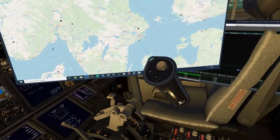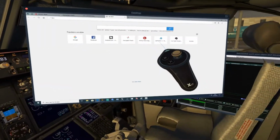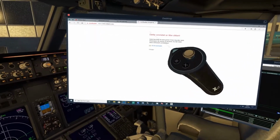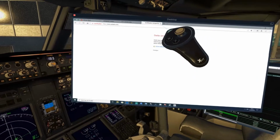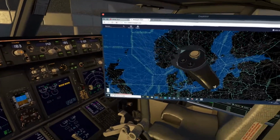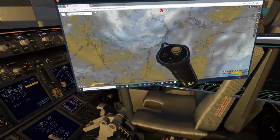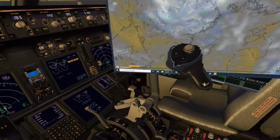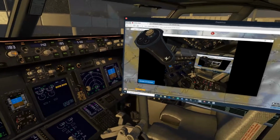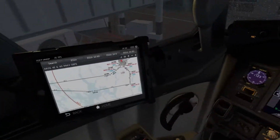We do have some traffic inbound, but shouldn't be any issues. Let's just see if the Vatsim map is up and running again. No, it has some warning now. Maybe it's been hacked, I don't know. Not to worry, let's just have a look at the weather. As you can see, we have some precipitation here, but it will clear up nicely once we get to Gothenburg. So let's just get this one here up again, because I need that for the virtual mouse. And let's begin starting up.